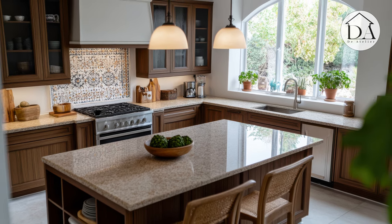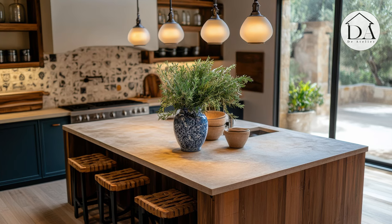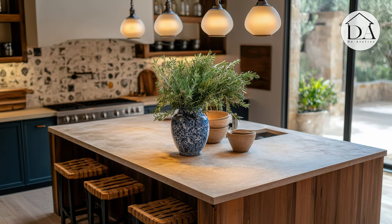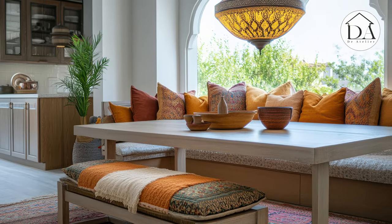Welcome to our cozy corner of the internet, where we explore the warm and inviting world of modern Mediterranean kitchen inspiration. If you're dreaming of transforming your kitchen into a sun-drenched haven that blends timeless charm with contemporary comfort, you're in for a treat.